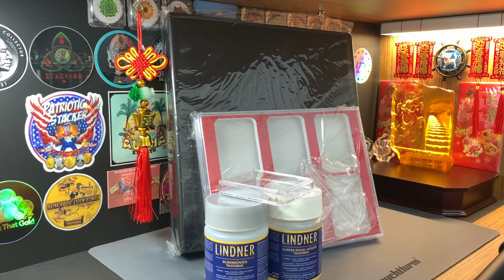Alright, welcome back and thank you for staying on. Hope you all enjoyed the brief tour of GE Goh Stamp Currency Enterprise located at the Golden Mile Tower in Singapore. We'll move on now and take a look at some of the products that I purchased during my visit.